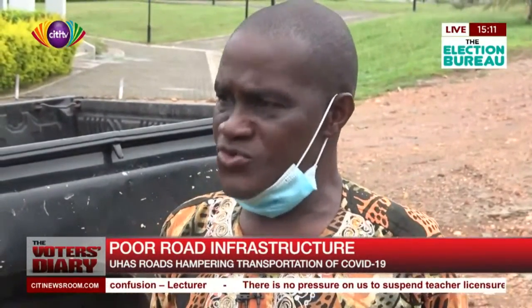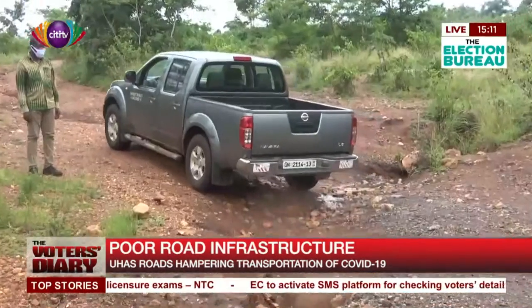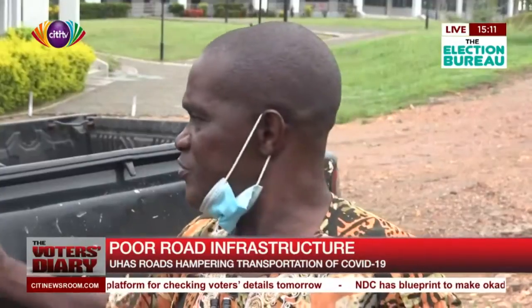Sometimes the bus will open by itself because of the road. Yeah. Coming here, I feel it's difficult. Yeah, to climb the hill, and then the road too is not good. So that's the experience, especially from the road coming down to the UHAS. The car is not moving well. And then samples, you have to hold it. Yes, you have to hold it.